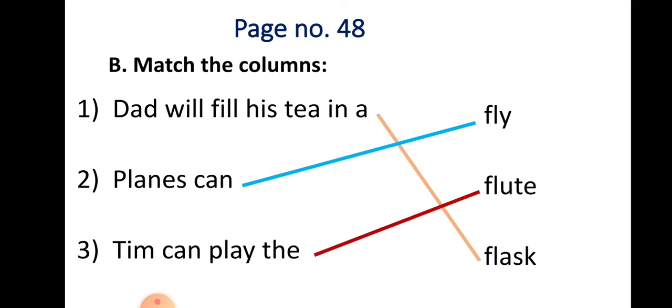We will read together. Dad will fill his tea in a flask. Number 2. Planes can fly. Number 3. Tim can play the flute.